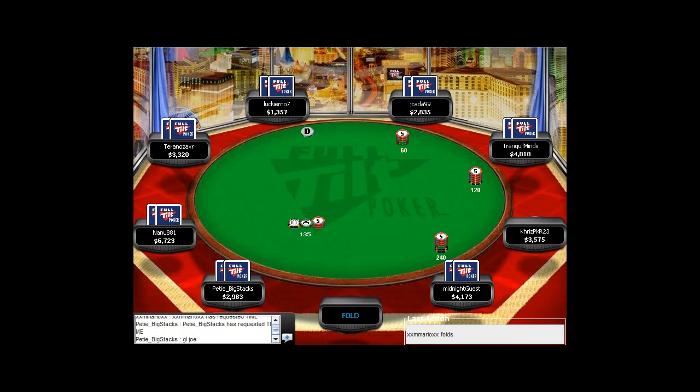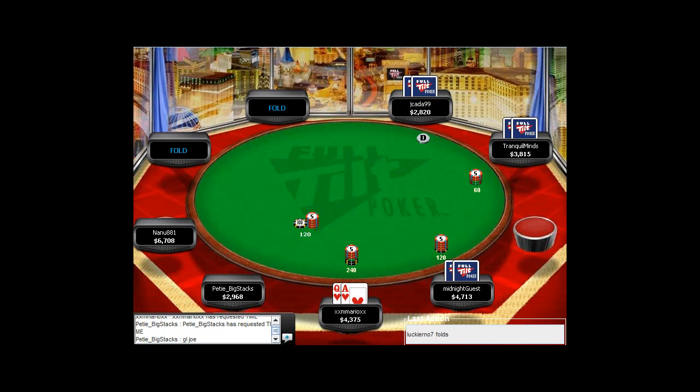King 10 off, same situation, not a must open, but definitely a fine open if folded to. And it looks like Midnight Guest likes to play pots. It's queen suited. Not too much to talk about there.